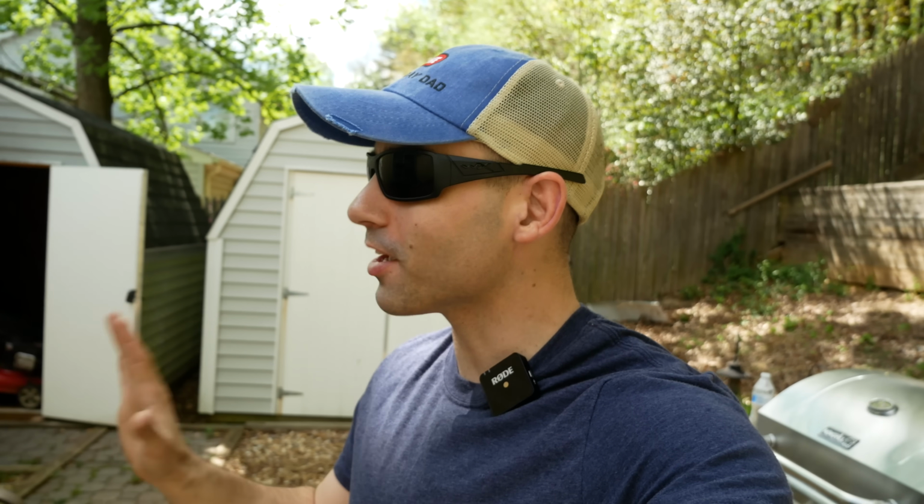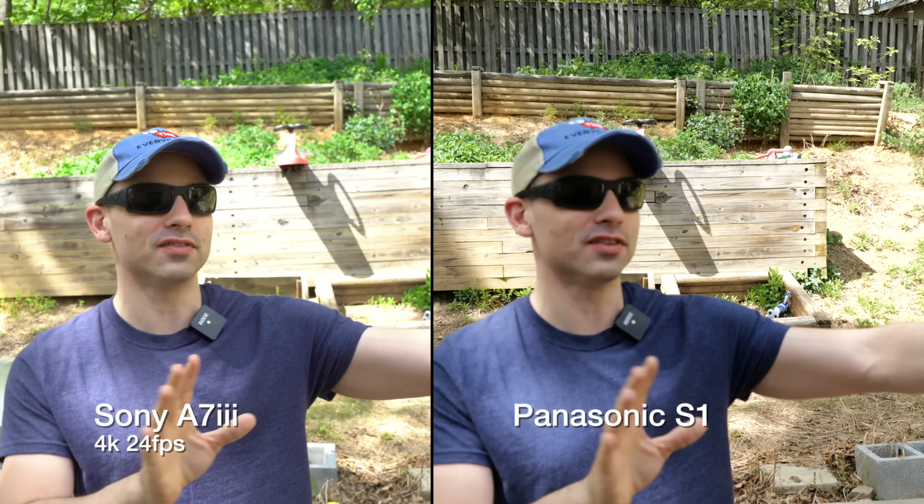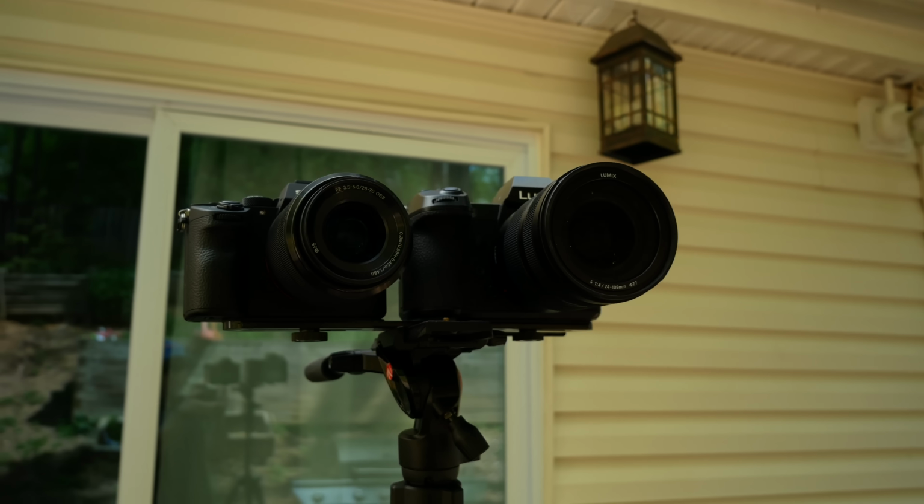What's more important to me is a little thing I like to call fiddliness. So what is fiddliness? Fiddliness is how much you have to mess around with the camera after you hit record. It's all well and good to take all the time to set it all up, but once you hit record, that's when you really got to start making the video. So how are the S1 and the A7 III different when it comes to fiddliness? Well, as you can see, they're actually very darn similar.